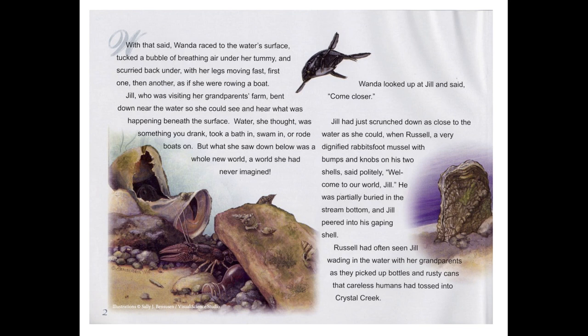That said, Wanda raced to the water's surface, tucked a bubble of breathing air under her tummy, and scurried back under with her legs moving fast, first one, then another, as if she were rowing a boat. Jill, who was visiting her grandparents' farm, bent down near the water so she could see and hear what was happening beneath the surface. Water, she thought, was something you drank, took a bath in, swam in, or rode boats on. But what she saw down below was a whole new world, a world she'd never imagined.